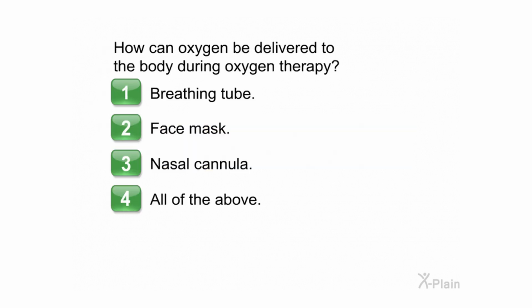How can oxygen be delivered to the body during oxygen therapy? Choose one of the following. 1. Breathing tube. 2. Face mask. 3. Nasal cannula. 4. All of the above.